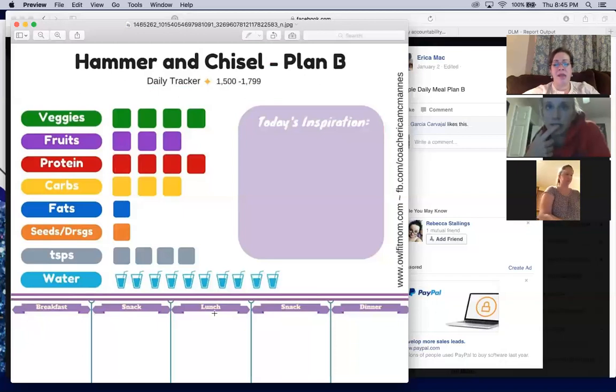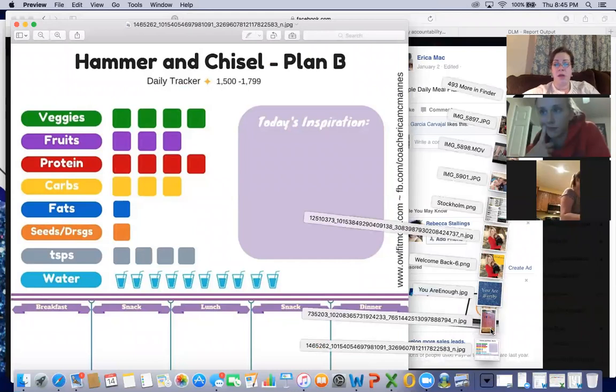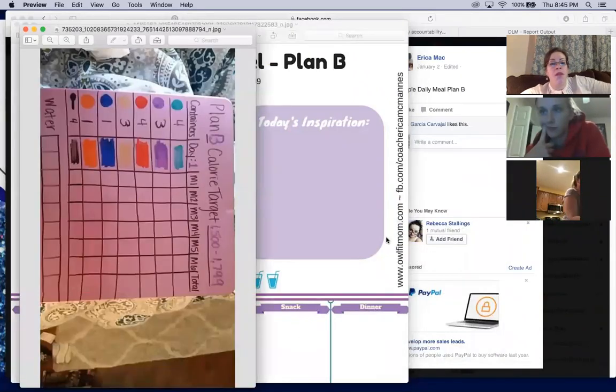She has breakfast, snack, lunch, snack, dinner. I guess you would just write in what you would be having. Like I said, this doesn't speak to me. It doesn't speak my love language, so it's not something that I would use personally. But if it speaks to your love language, I will have these up and you can print them out and go for it.